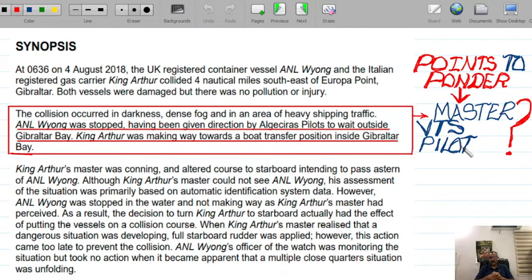I think I've already broadcast, and I'm talking at a lot of podiums regarding teaching or trying to groom or mentorship for the officers, especially to exercise prudence towards the safety of navigation. In this particular case also, the master's assessment was based primarily on the automatic AIS data. However, ANL Wyong was stopped in water, not making way, as the King Arthur master had perceived.